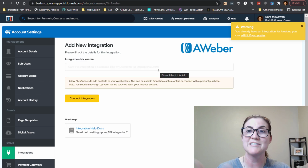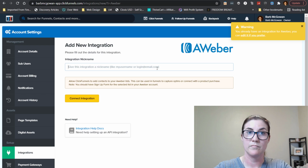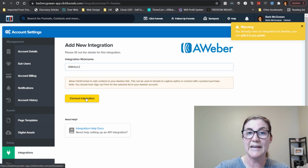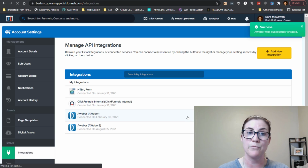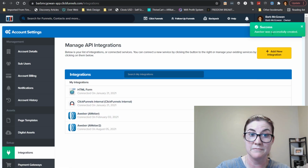Now you can ignore this yellow box that's popping up that's giving me a warning because I already have Aweber integrated. You're not going to receive that same yellow warning box when you set yours up. For integration nickname, just enter Aweber. I'm entering Aweber 2 because I already have an Aweber integration set up, but you can ignore that. Just name yours Aweber. Next, click Connect Integration. You're going to log in with your Aweber credentials to connect ClickFunnels to Aweber. And as you can see, Aweber was successfully created.